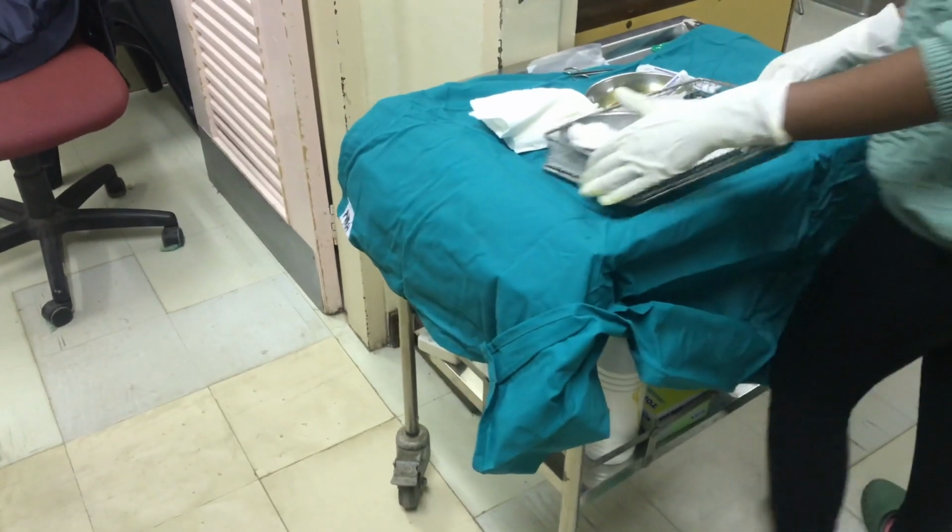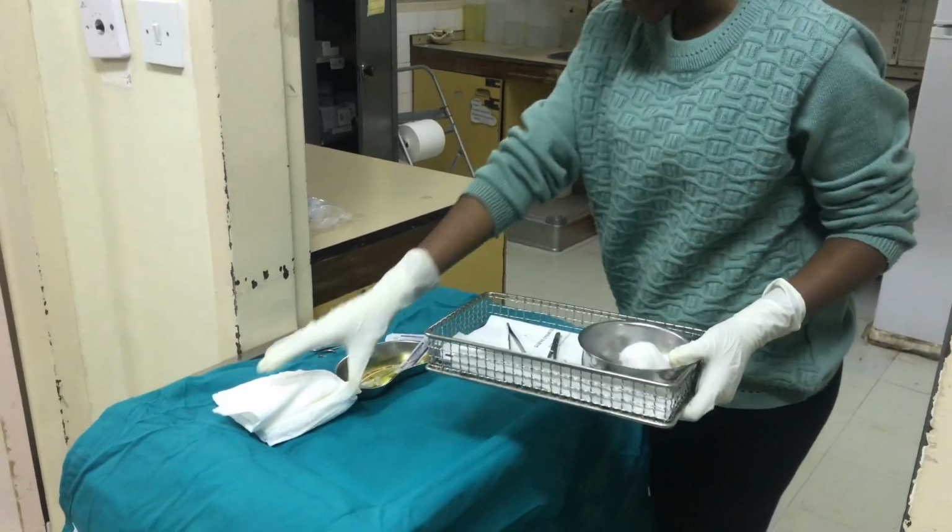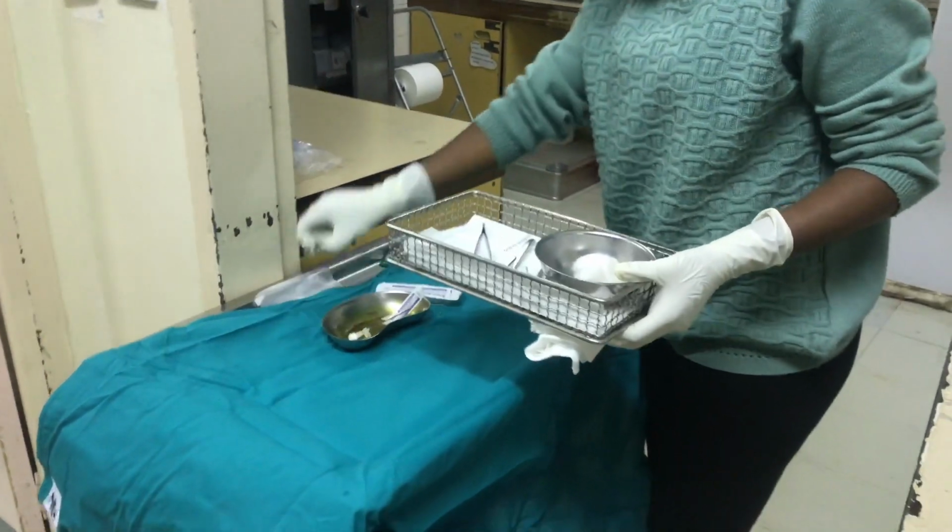So just got to the hospital, walking up to the ward now, and I'm gonna see what's there. I just did an acidic tap. Now I get to clean up.